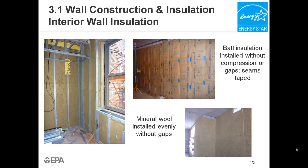When reviewing installation of cavity insulation, the inspector should verify that the insulation is free of voids, gaps, or slippage and compressions. The insulation should be installed such that it is flush and in contact with the interior wall surface, the drywall, and should completely fill the stud cavity. For example, 3.5-inch bats should not be installed in 6-inch studs. Confirm that bats are installed properly.